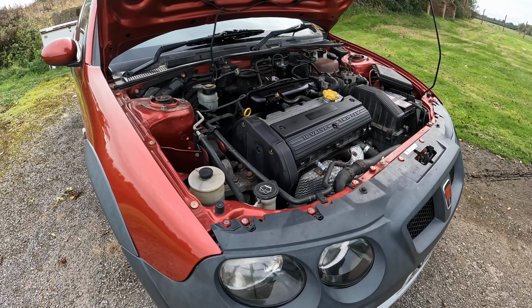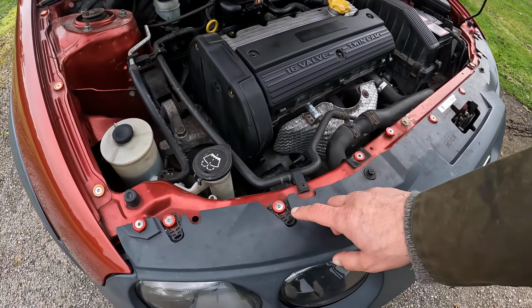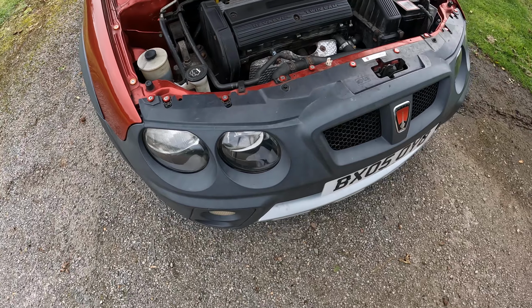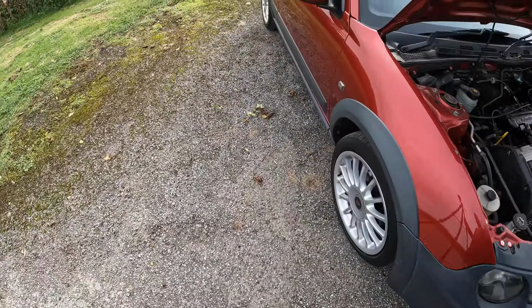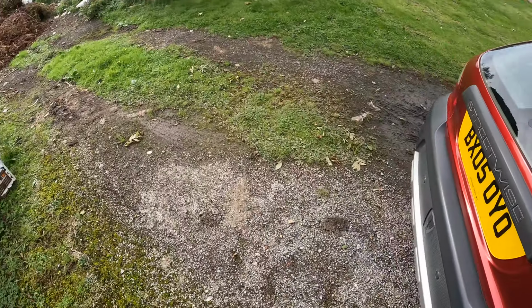The key thing with these engines is to make sure you're on top of your servicing. Check your hoses thoroughly, check your coolant levels, make sure you're checking your oil. Really good engines, tremendously revvy. And they make for really good cars. Nice little detail we've got here is these little fixings for the front bumper, which is quite a nice touch, I think. If we have a little look around at the boot, inside the boot, sorry.